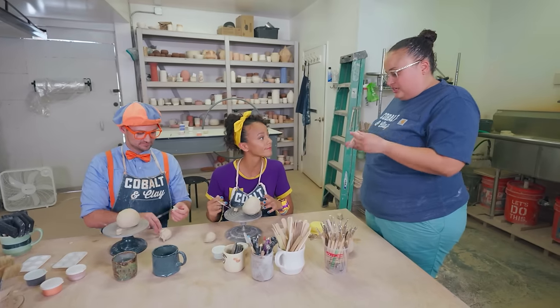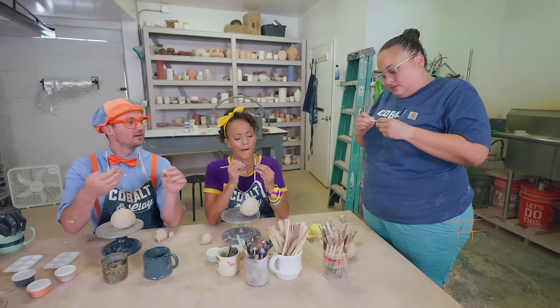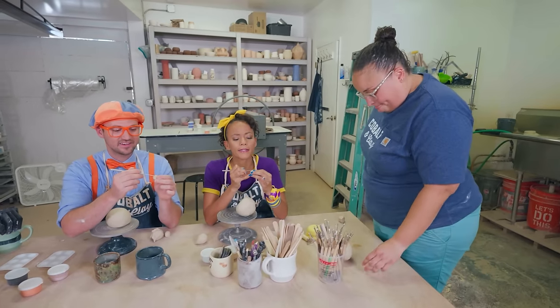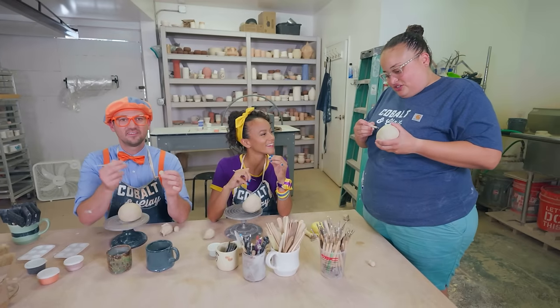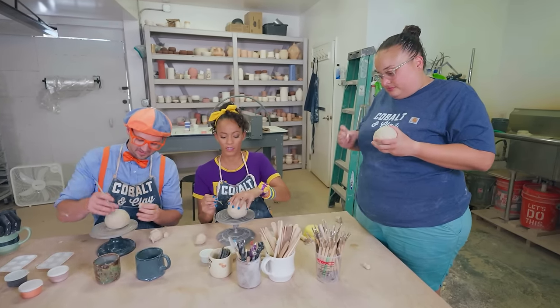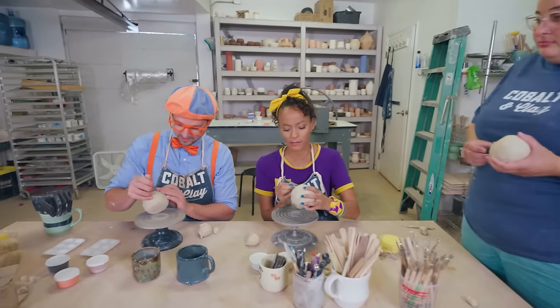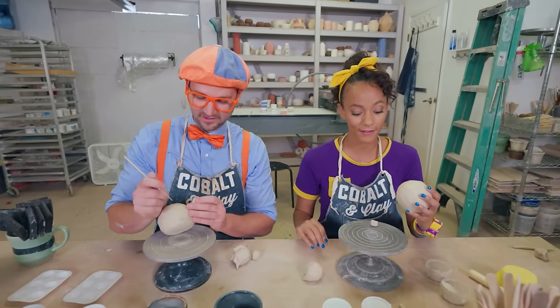You're gonna take the needle and then we're gonna make a little tic-tac-toe mark on one of the bottoms of our piece. Okay, tic-tac-toe. What a fun game. Yeah, there we go. And then you're gonna do it to the body as well, where you're gonna connect it. Okay. Where should I connect it? How about right here? One, two, three, four. Okay. There we go. All right.